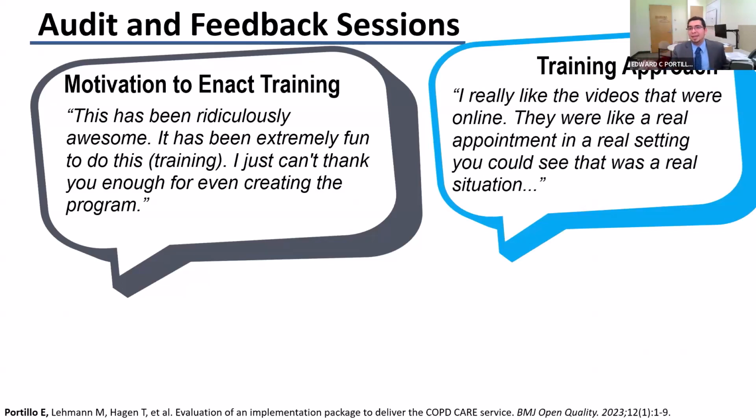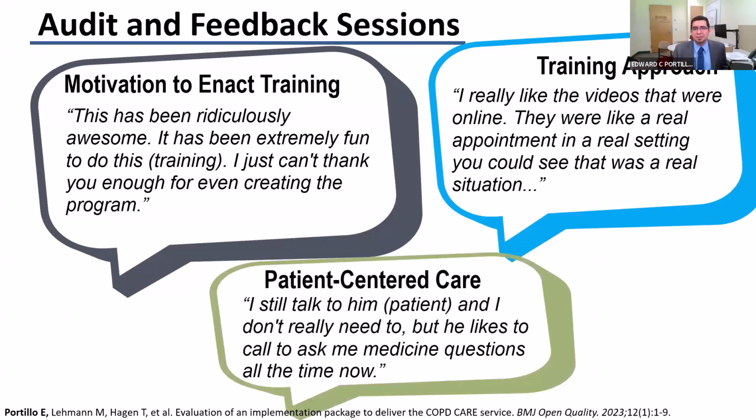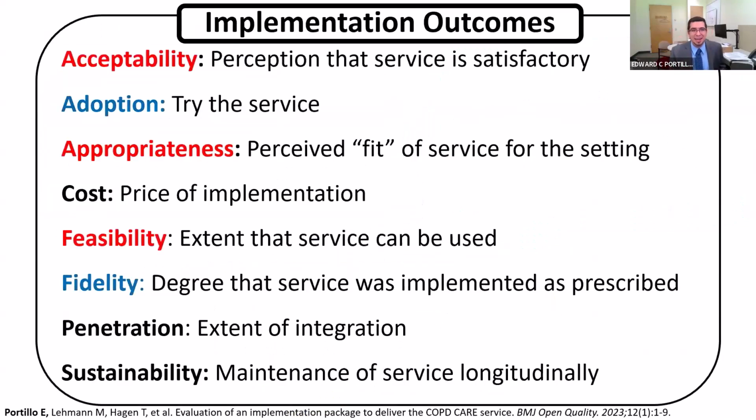This was really great because that was feedback we received in Madison that actually translated nicely to our implementation. "The real world appointment, like the real setting, you could feel it was a real situation." And then this patient-centered one, I love this one. "I still talk to the patient. I don't really need to anymore, but he likes to call to ask me these medication questions." So there's this relationship building, which is really, really exciting.